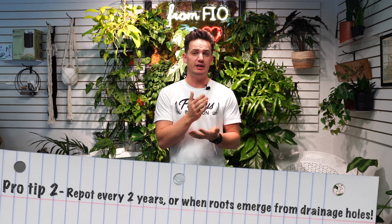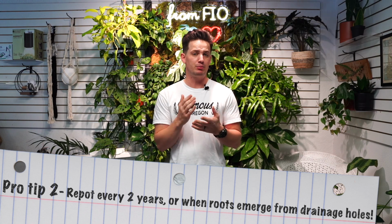Now let's talk about repotting. We like to repot our plants in springtime, but anytime during the growth period, spring through the summer months, is perfectly appropriate. We avoid repotting during the winter months unless it's an emergency.